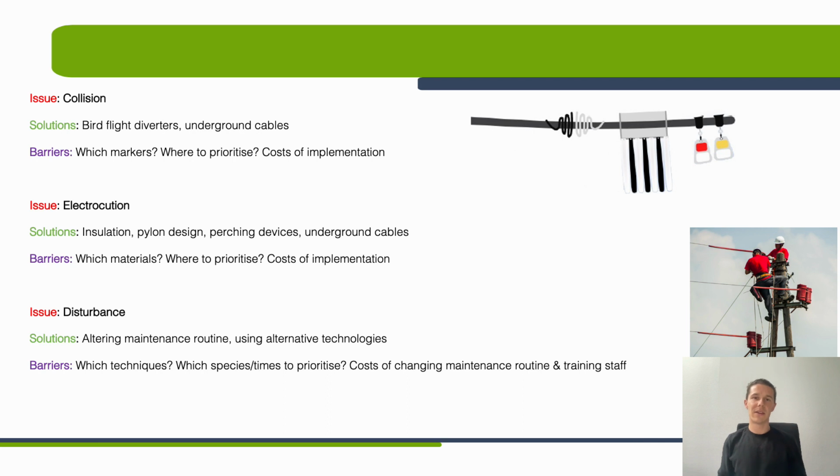Now, when we consider together these issues and the solution strategies that exist, it's perhaps startling or perhaps not surprising at all that the barriers to their implementation are indeed very similar. And it comes down in many cases to data, or indeed a lack of data, a lack of awareness, or cost, or indeed a perceived unbalance between cost and benefit in implementing these measures.